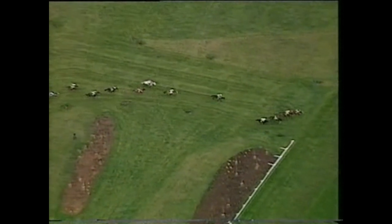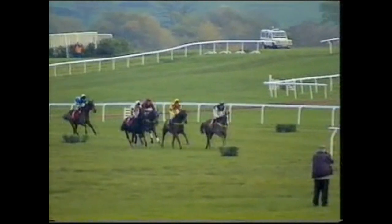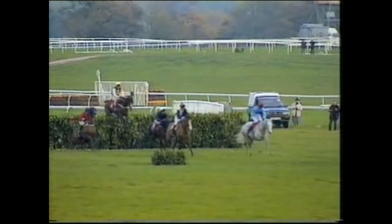Bottle Black is dropping down the pack, and they come towards fence number 17 of the 27 they have to jump. And now they make another right-handed turn. It's McGregor the Third that has the edge to Viva Bella in the red and yellow, and the one that made a slight mistake there was Live and Let Live.